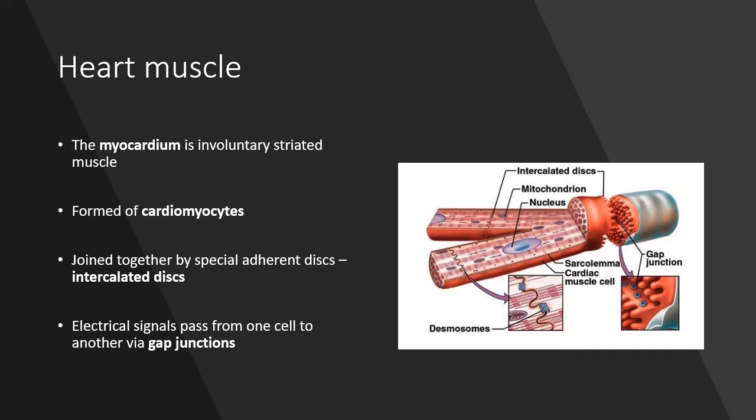So if we were to take a much closer look at the myocardium under a microscope, we'll find the cells, and these are the cardiomyocytes. Unlike other cells, they have a nucleus, and they have mitochondria as well, and you probably know that mitochondria are referred to as the powerhouses of the cell. They produce a substance called ATP, adenosine triphosphate, which is the energy molecule.